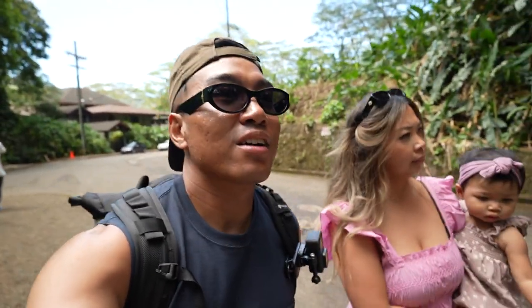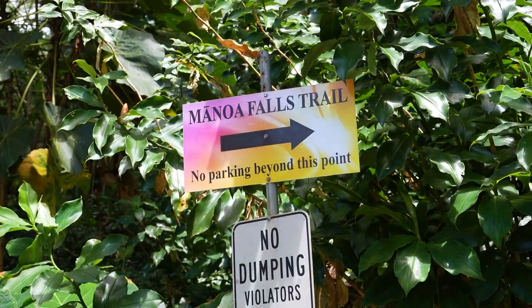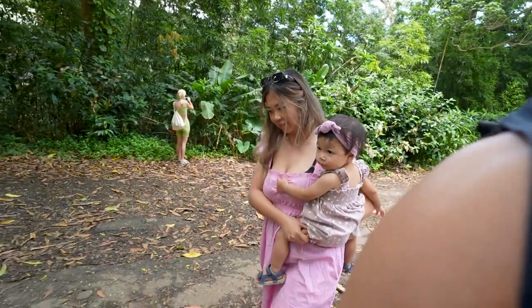Alright guys, we're starting the Manoa Trails little mini hike. We're at the bottom of the trailhead from Manoa Falls. We weren't super prepared on this trip for a hike, but we think this one is not that difficult and we'll be okay with Phoebe. One thing I did not bring was bug repellent, and I am getting eaten alive right now.